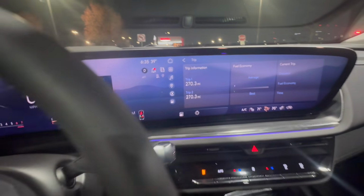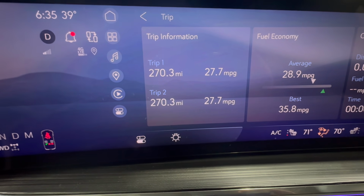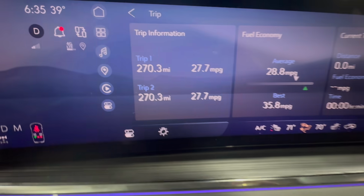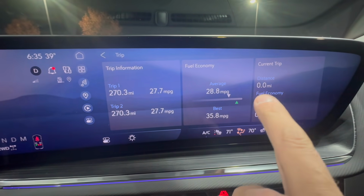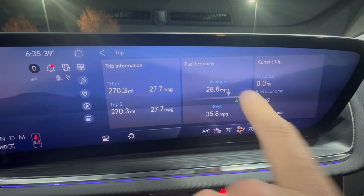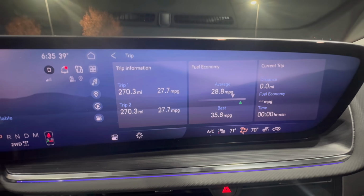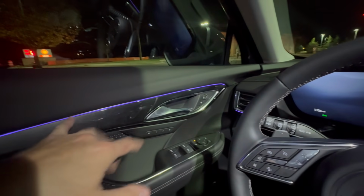Let's check out the tripometer here real quick. All right, so we went into tripometer. You can see we did 270.3 miles, and we averaged 27.7 miles per gallon. I think that's darn incredible considering we had 3 people in the vehicle, at least another 200 pounds of payload, and we were cruising at a pretty good clip. Considering the vehicle's rated at 28 miles per gallon in perfect conditions, and we're in winter fuel with all of that, that's a solid number.